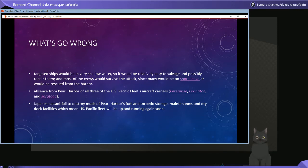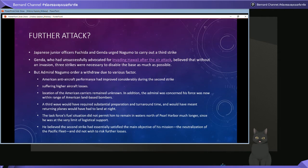So what this means is they destroyed the ships, but they didn't destroy the facilities. The harbor was damaged, but not completely. Simply put, Pearl Harbor was going to be back on its feet very soon. They destroyed the ships, but they hadn't destroyed the naval base. So the US was going to be ready to fight Japan very soon. New ships would arrive and take the fight to Japan very soon because Japan failed to destroy this. For this, there is a consequence.